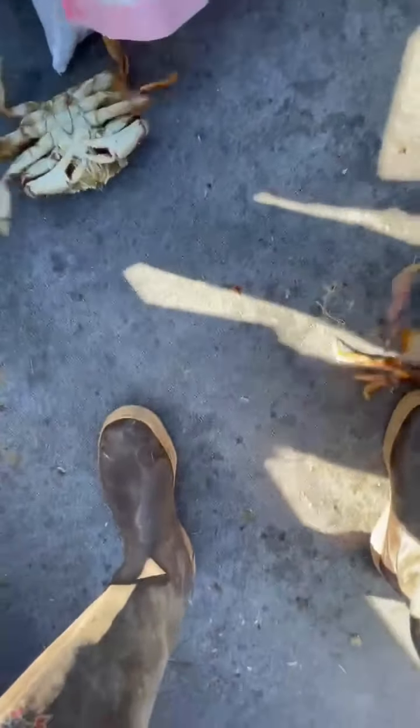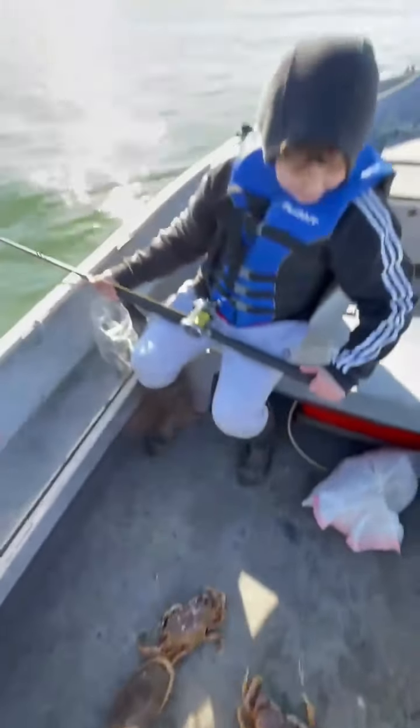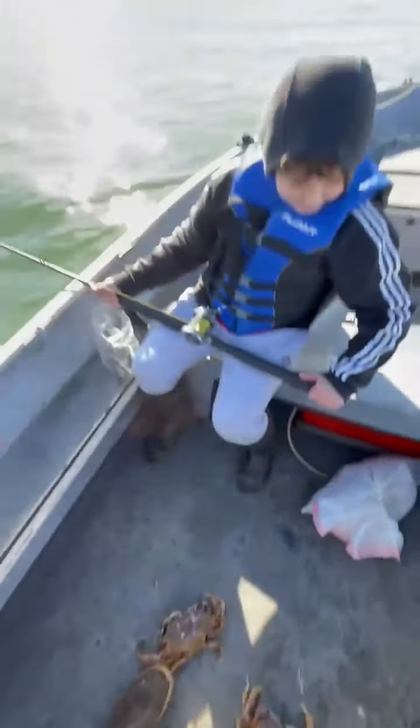So what I'll do, if we catch a female, I'll show you guys what they look like. But see, you're looking on the bottom of them here. They got this small little tail looking thing. A female's is real fat. So these are both keeper crab, Dungeness crab. So way to go, Caleb. Give me 5. Good job, buddy.